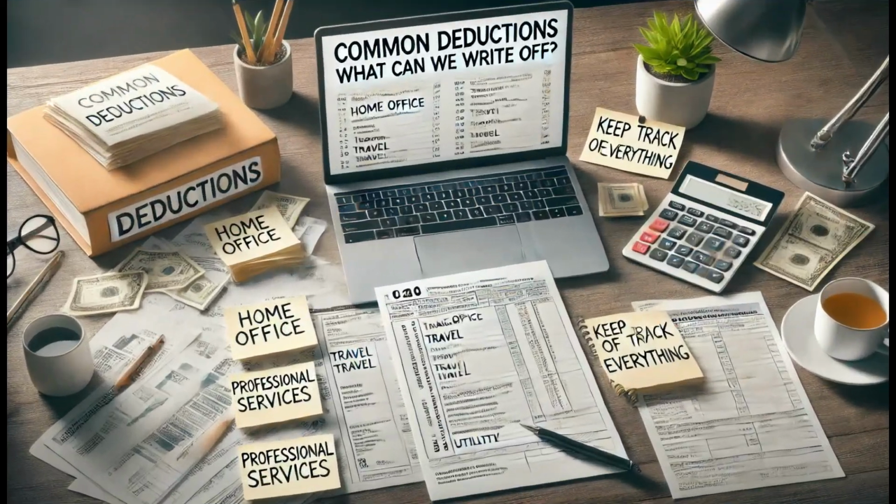Common deductions: what you can write off. One of the greatest benefits of running your own business is the ability to deduct certain expenses. These can include your home office, a percentage of your rent or interest on your mortgage, business meetings, business travel, professional services, and even part of your utilities. Knowing what qualifies as a legitimate deduction can significantly reduce your taxable income. Tip: keep detailed records and receipts for all business-related expenses. This makes it easier to track and justify your deductions if ever needed.